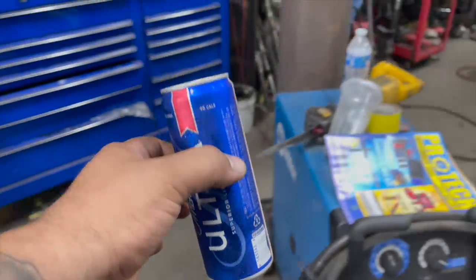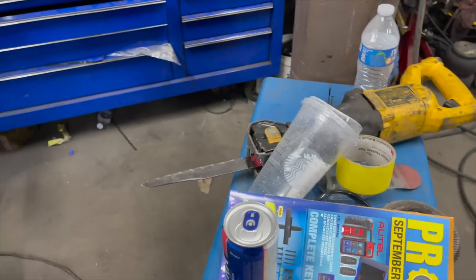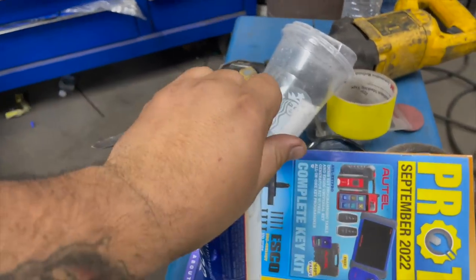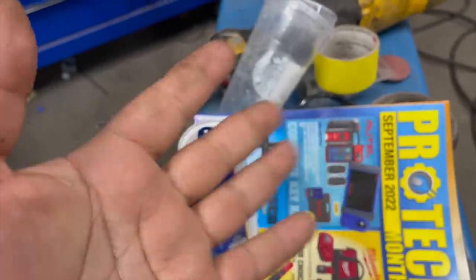Oh, my nail bent backwards. Oh, that hurt. Bro, look, I got crackhead hands, bro. Look at this.